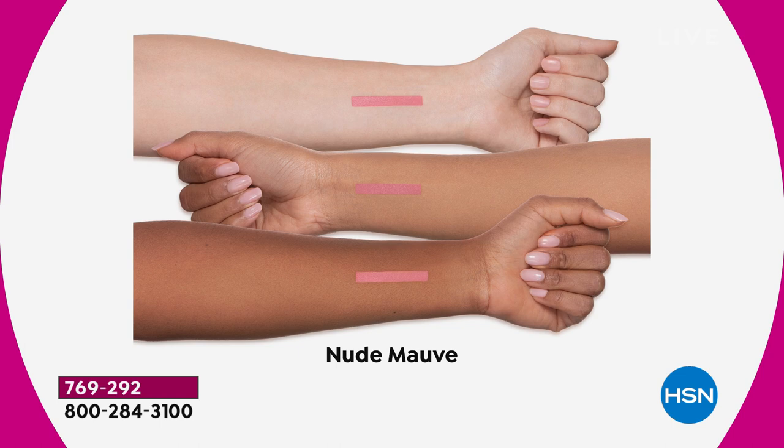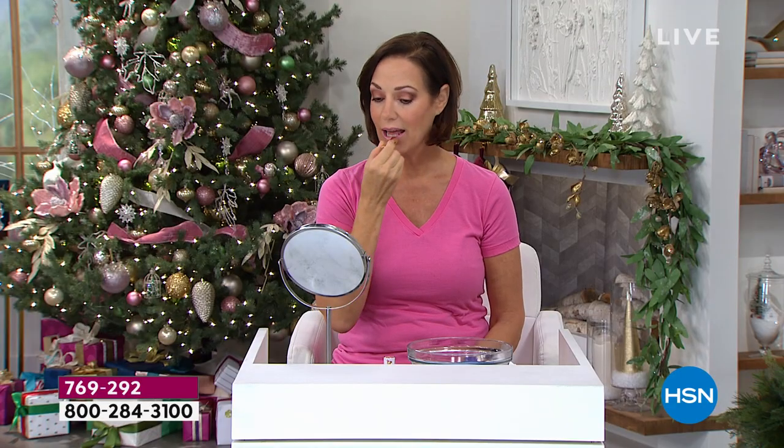Like, it looks pink on people who have rosy lips, and it looks nude on people who have a little bit more brown in their complexion. It is just so hydrating. We've infused it with sunflower oil and vitamin E, and it's a satin finish. So when you put it on, you don't have to look in the mirror. You can just grab it, throw it on. It's going to be super moisturizing.